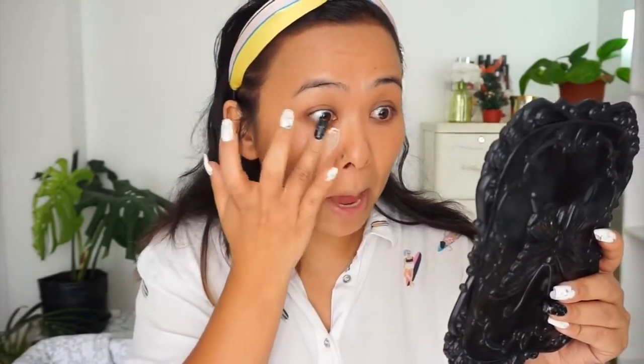I'm just taking a tiny amount at a time and just going to apply that to highlight under my eyes. I've also used this foundation all over my face.